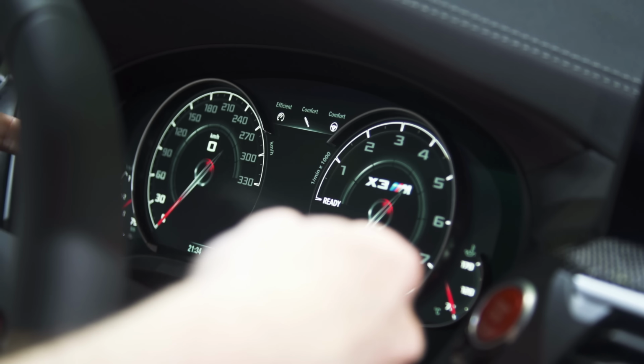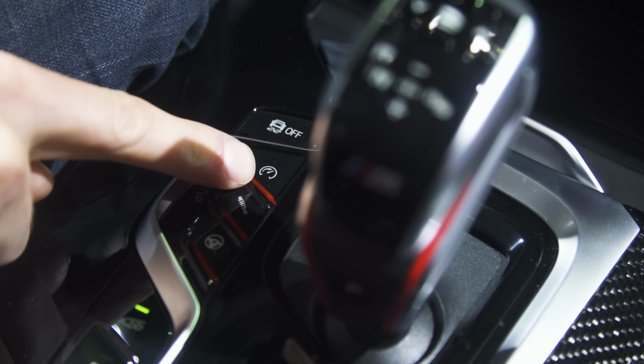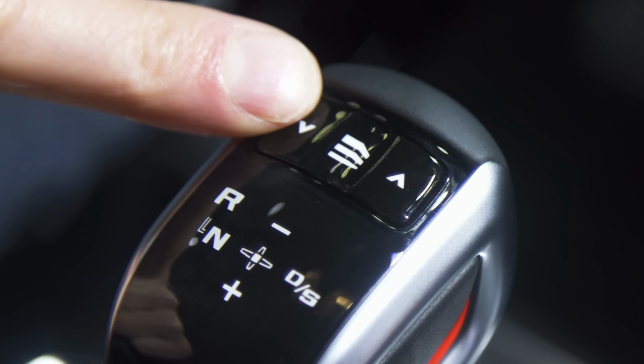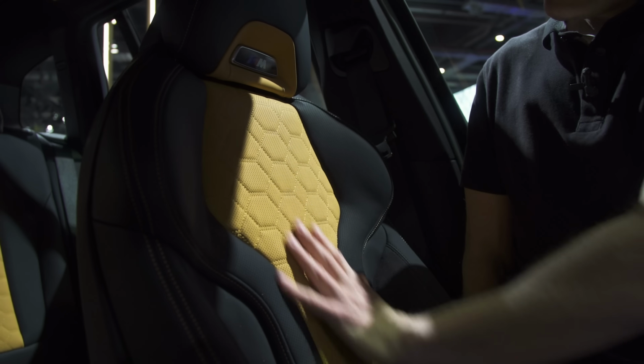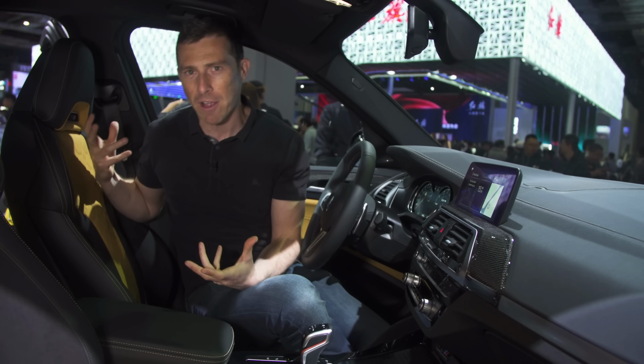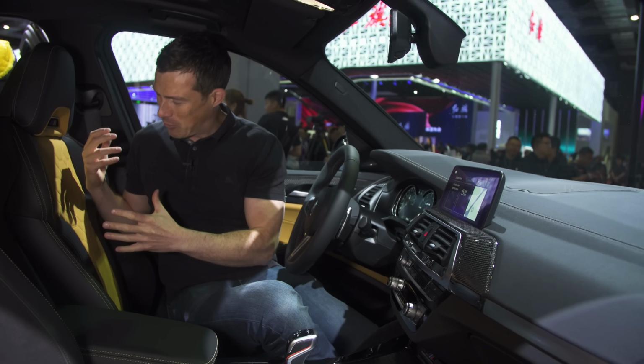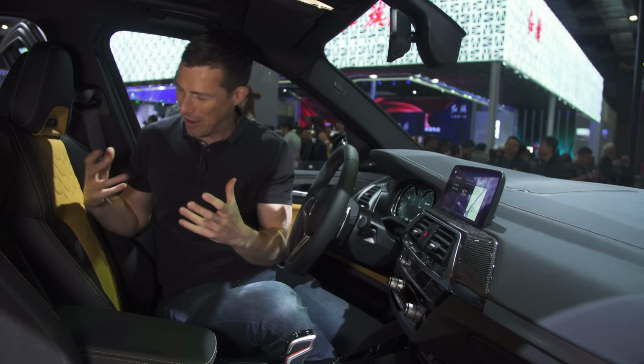You've got M dials, there's the red starter button, there's the red flashes down here, and the M gear selector where you can change the ferocity of the gear shifts. But the thing that really stands out for me are these seats. I'm not sure about the colour. It's almost like baby sick, but it does create quite a bit of difference to the normal car's interior.